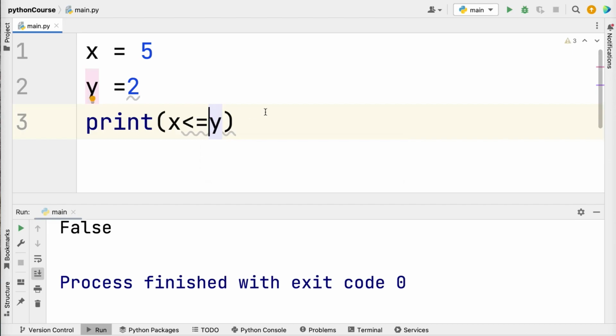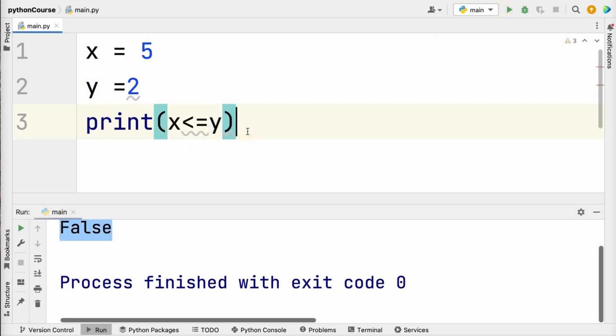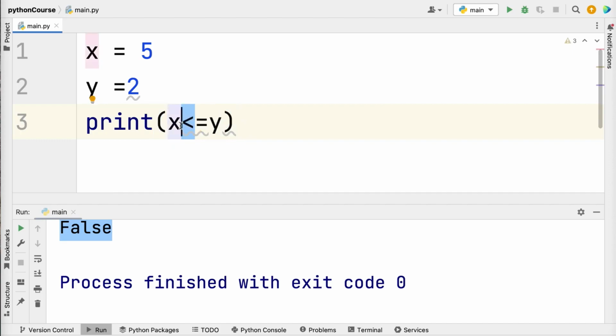We can add another condition as well: x is less than or equal to y. Okay, so let's print it. So it will print false because x is not equal to y. One condition is true but another condition is not. So that's why it will print false.